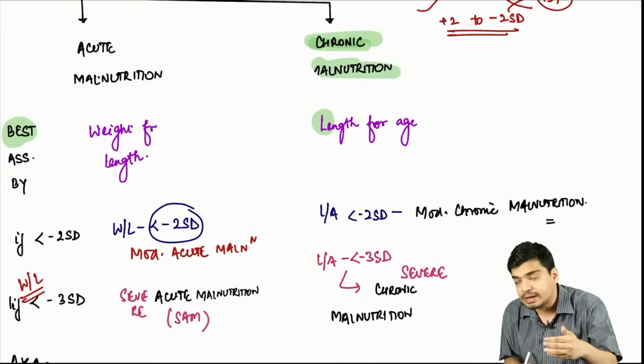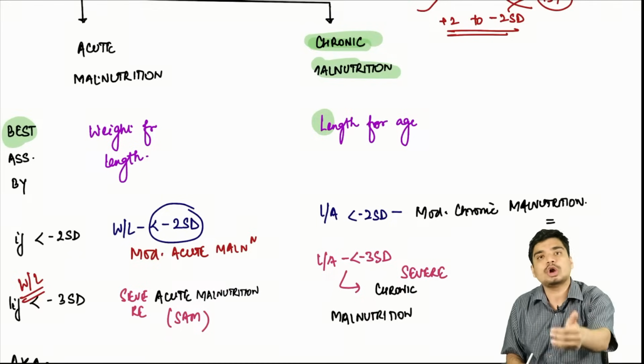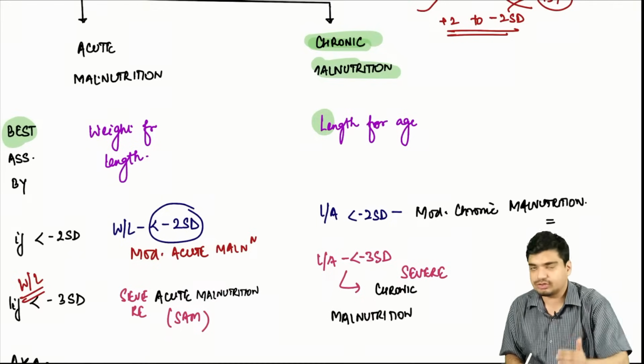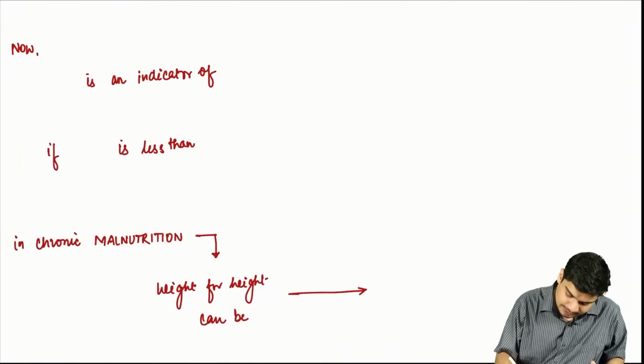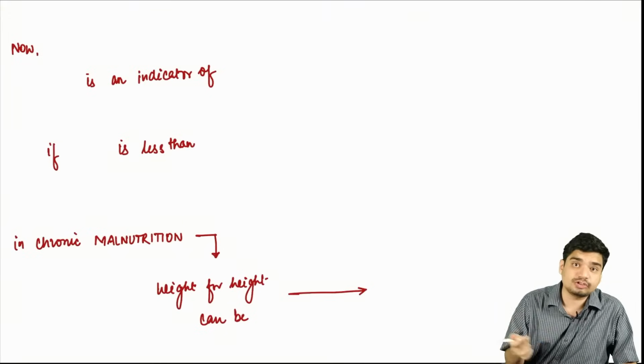So for acute malnutrition, weight for length. For chronic malnutrition, length for age. Then comes the concept of weight for age.